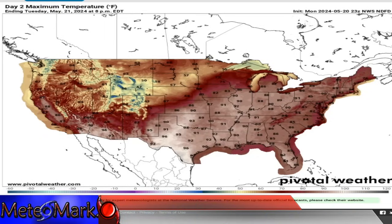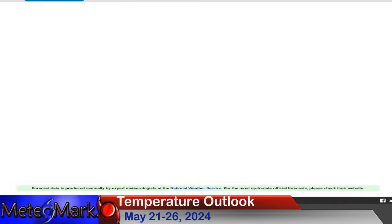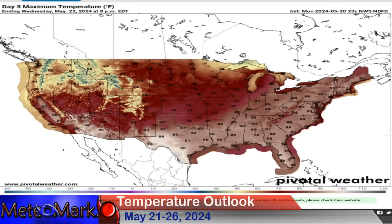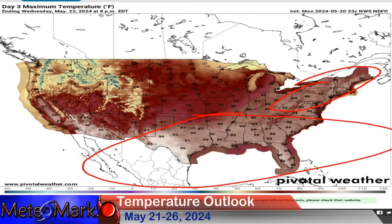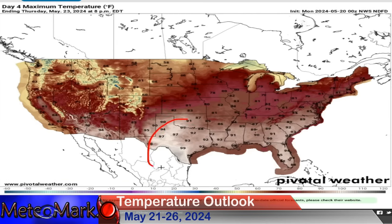So for temperatures, we are looking at really boiling here. Look at these 90s. This is pretty well entrenched as a summertime pattern, not that of mid to late spring. Look at this. We just continue to bake here into Wednesday. Even some 90-degree readings up here in the Northeast. We do start to see this push of cooler air back down into the 70s here in the plains into Thursday.